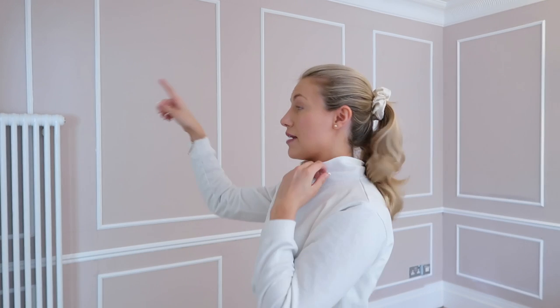And then yesterday, me and my mum just did one coat of paint on all the paneling. We used the same white eggshell that we used on all the rest of the woodwork in here a few weeks ago, and even that's made it look even better. And I did decide just to go with white, to stick with the pink and white contrast, because I just think it looks amazing.